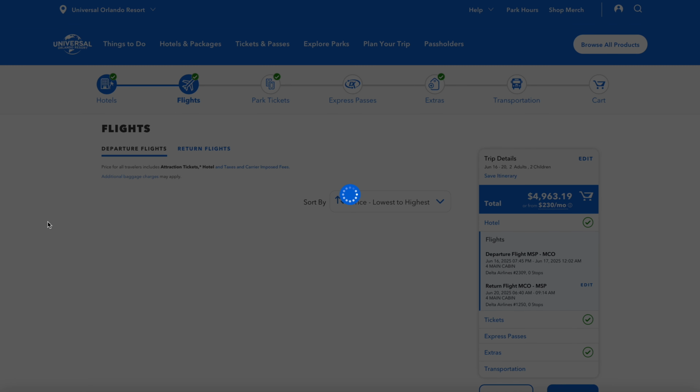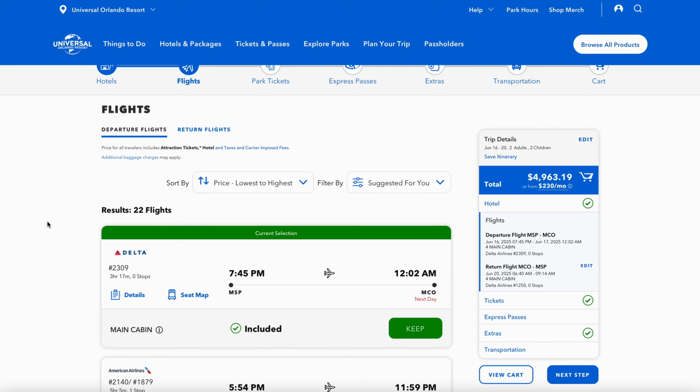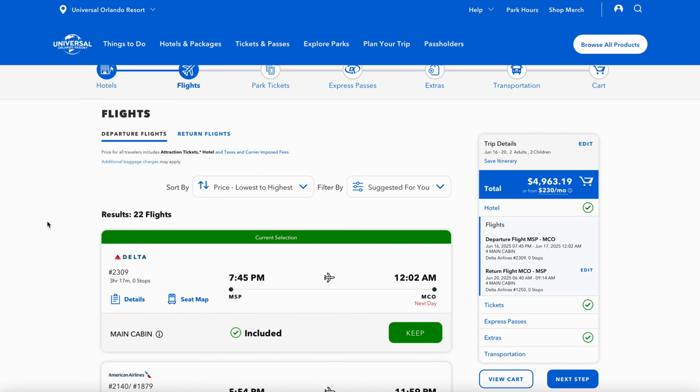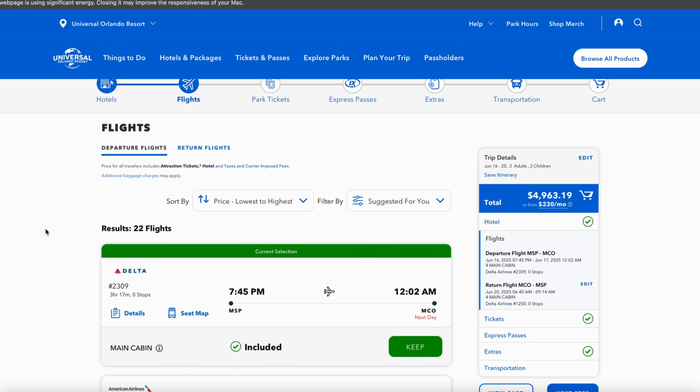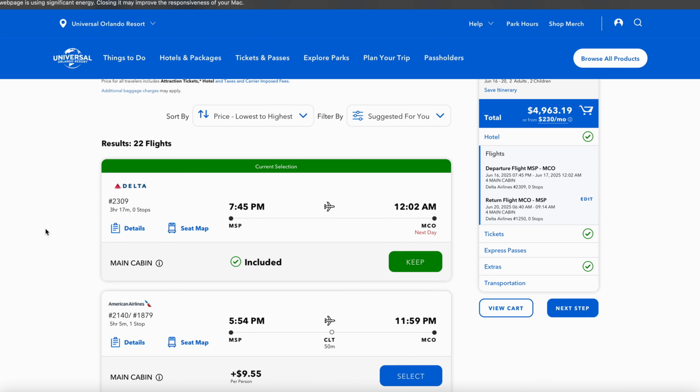Now, and again, this is my favorite thing about Universal Orlando, because you can choose to do a package with Universal Orlando that combines your package of hotel, tickets, and flights, because you do get a discount on flights by doing this package with them. I think it's like 20-30% off the flights instead of booking through Expedia or wherever else. So it does include just normal ones as it is.